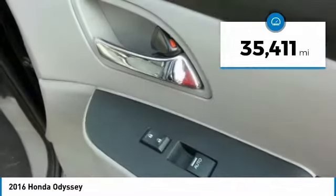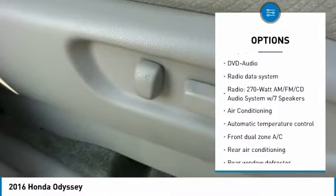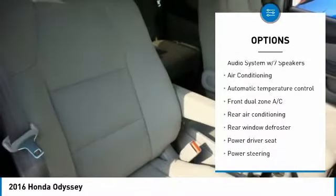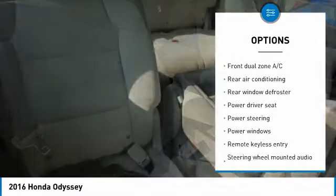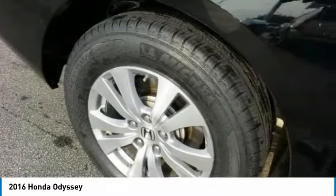Here are some of this vehicle's great options: traction control, air conditioning, dual airbags, power steering, four-wheel disc brakes, security system, power windows, electronic stability control, rear window defroster, compass.